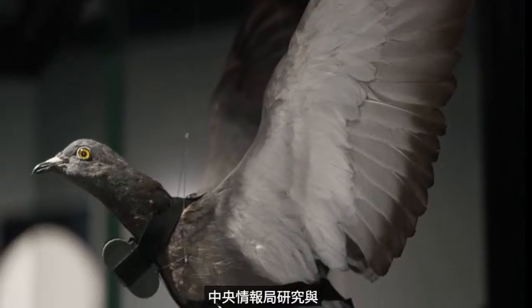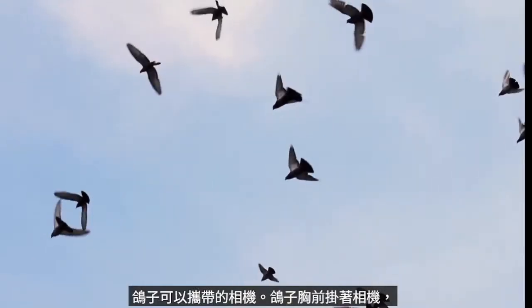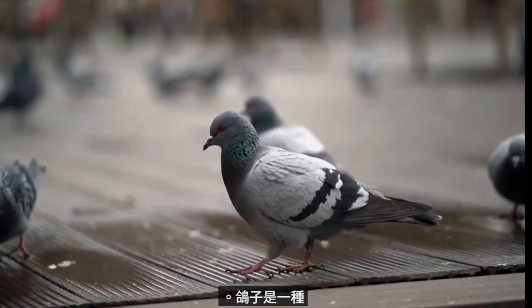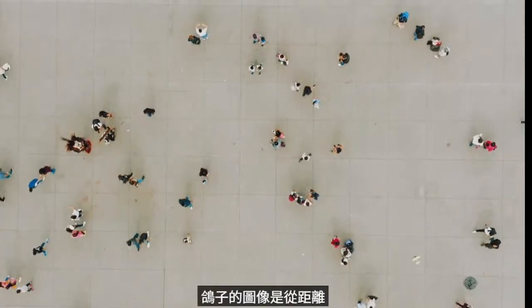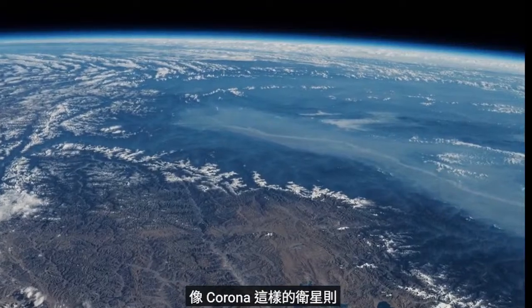CIA's Office of Research and Development created a camera small and light enough to be carried by a pigeon. With the camera attached to its breast, the pigeon would fly over a target area on its return home. With the pigeon being a common species, it was able to conceal itself as an intelligence collection platform among thousands of other birds. Pigeon imagery is taken from hundreds of feet above the target, whereas planes like the A-12 and the U-2 were taking photographs from tens of thousands of feet, and satellites like Corona were miles above the target.